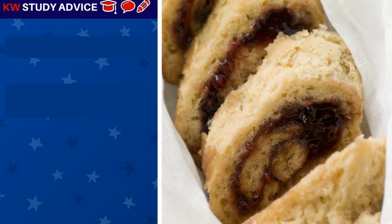The next item in this week's list of words and phrases is another delicious one. So this one is something that we eat after our main meal. So let's have a look at this week's food word. So this is jam roly-poly. So that sounds very delicious. So let's take a look at the definition to learn more.